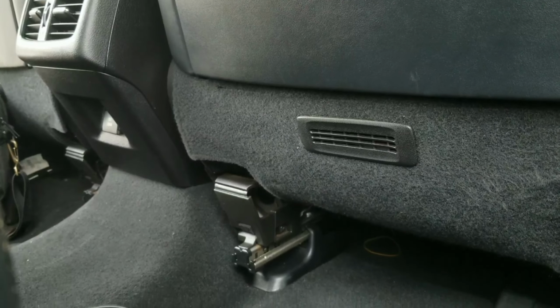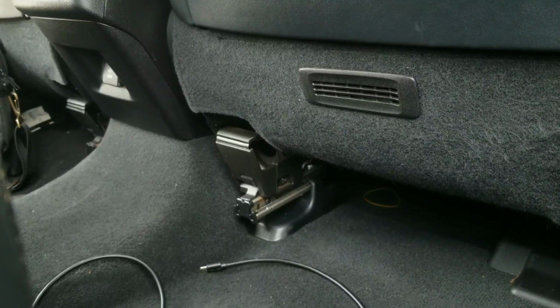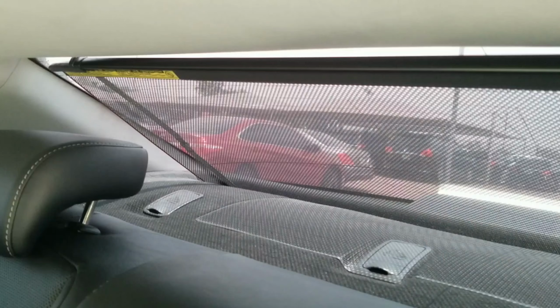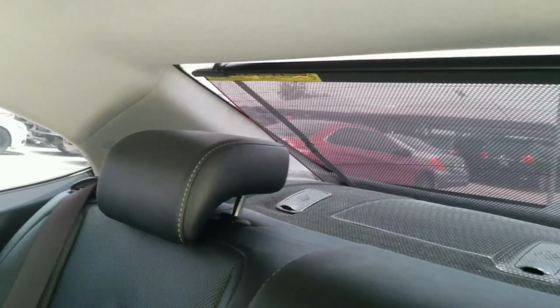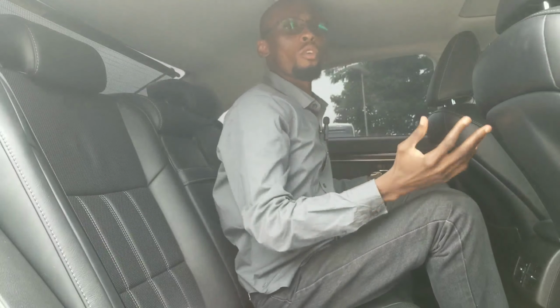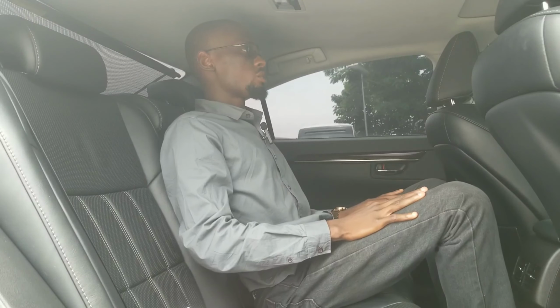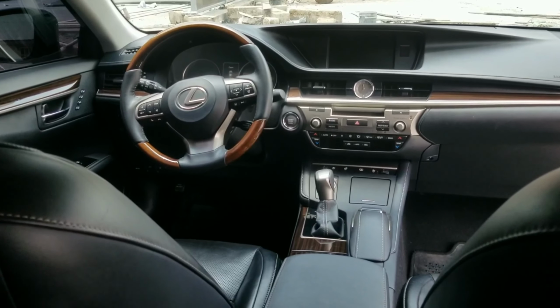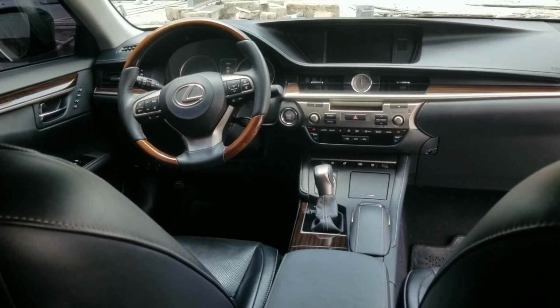So down here we have air vents, and we also get air vents here for cooling the feet. So that is just the one that goes to the feet, and this one is the one that just circulates around the face. And quality material used here is just perfect. It's just superb. So we also get a privacy net here, which I think also comes very handy for more privacy. And this vehicle is just perfect inside. Just taking a look at it from where I'm sitting, everything in here is just assembled with precision.